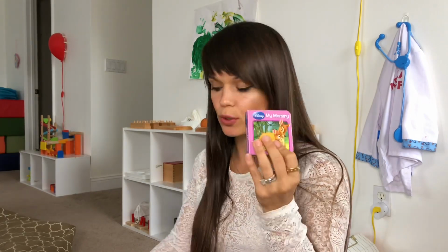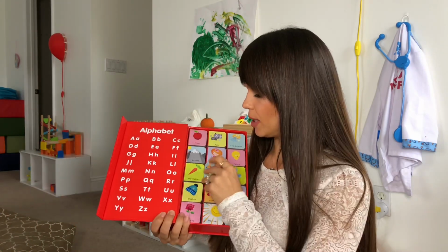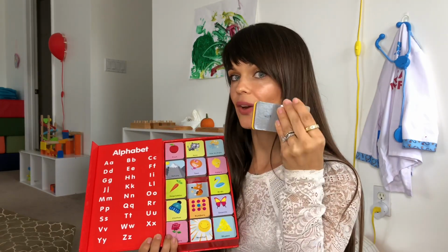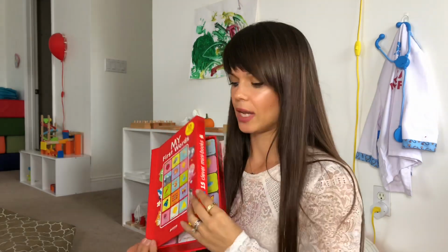Because she's loved those books ever since we've had them, since she was 2, both my children love those little books. This is a very similar concept with little tiny books. And sometimes what I do with these, for example, is cover the picture and say, all right, let's read what is inside there.